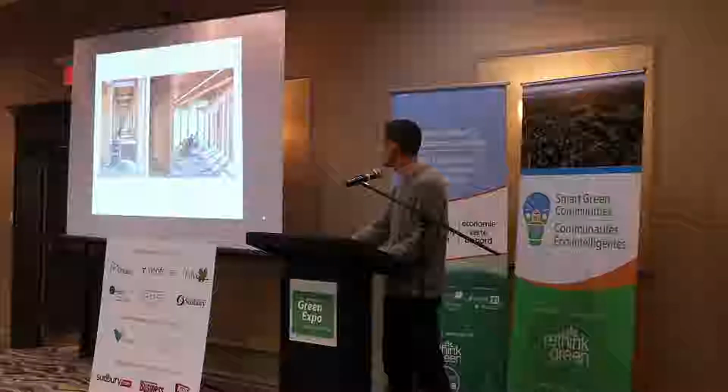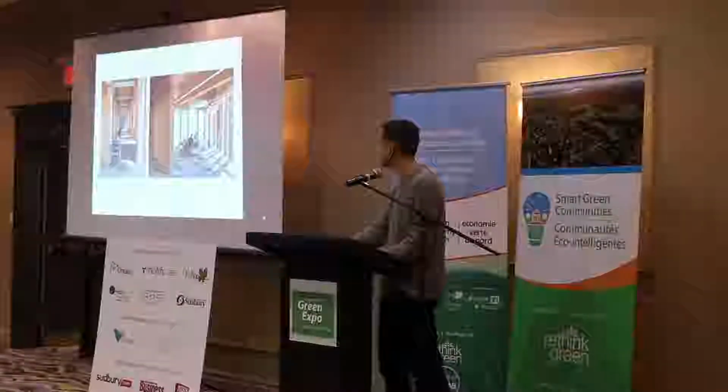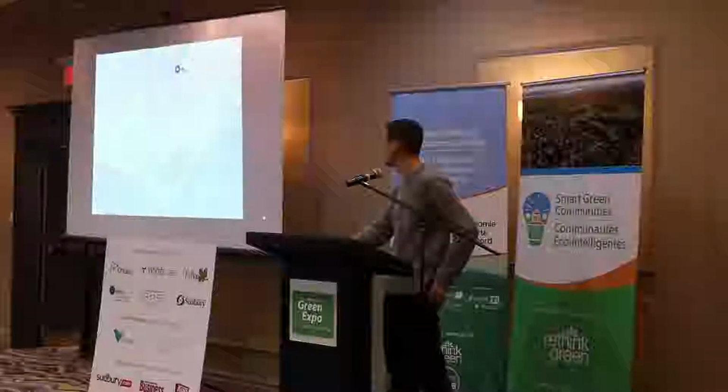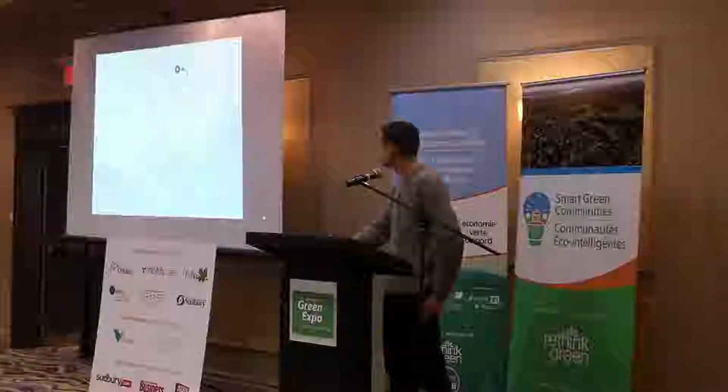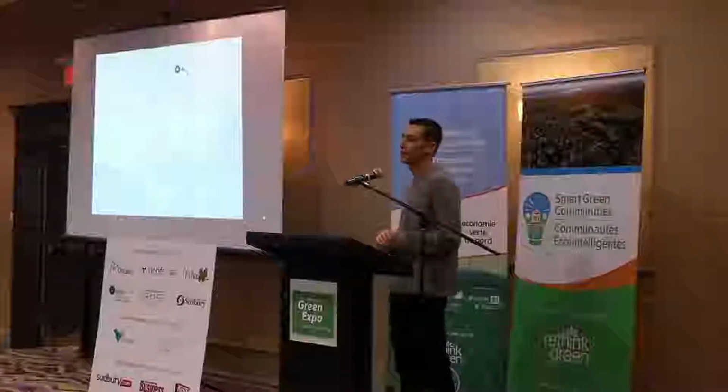Success. So these are just a couple shots of the interior. If you haven't seen these already, it's a really exciting project and a wonderful use of wood. So the project that I'm going to talk about is the kiln building at the Evergreen Brickworks.